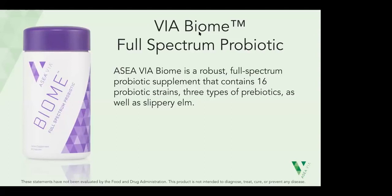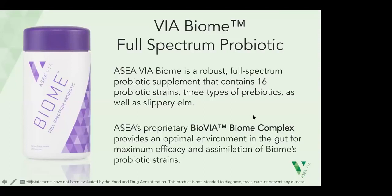And we'll talk more about each of those here in a second. As I mentioned, it contains our proprietary ASEA VIA biome complex, which is meant to provide an optimal environment in the gut to aid with the probiotic strains' survival in the gut, and also to provide a good environment for the prebiotics. So that's a big deal.